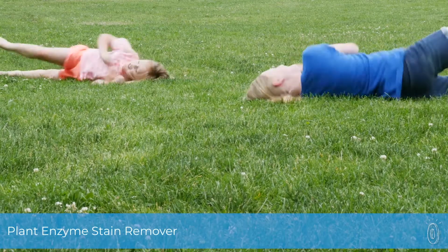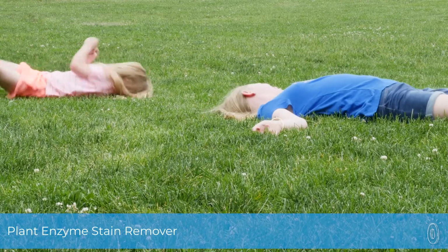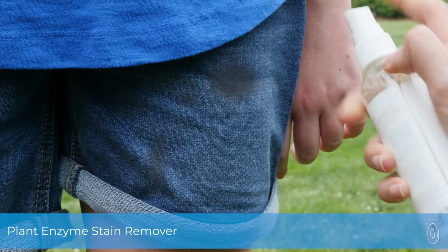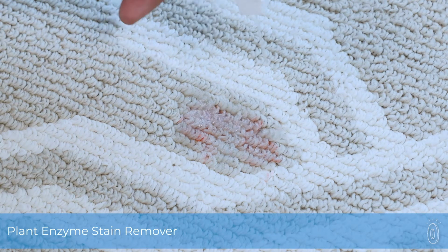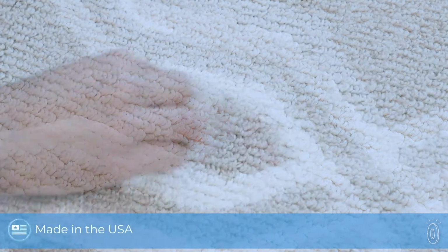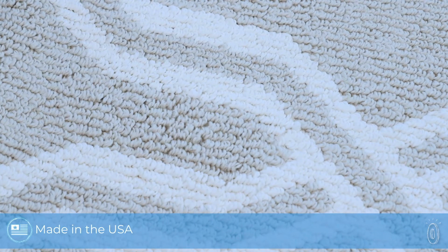The natural stain remover from Puracy has a cult following, and we found out why. The formula is powered by a plant-based enzyme that treats a variety of tough stains on clothing, linens, or carpet. It even works on older set-in stains, like years old.